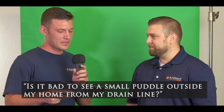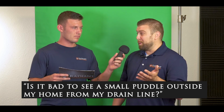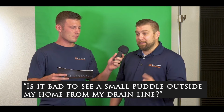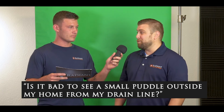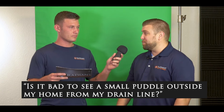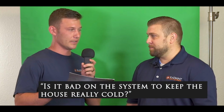Is it bad to see a small puddle outside my home from my drain line? If it's a swimming pool, that's not a good sign. If there's nothing coming out of it, that's not a good sign, but you definitely want to see that humidity removal from your house. So that's going to end up having some moisture out there. So it's not uncommon to see some water? Definitely not.